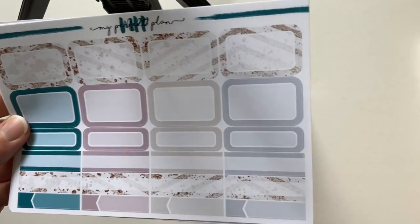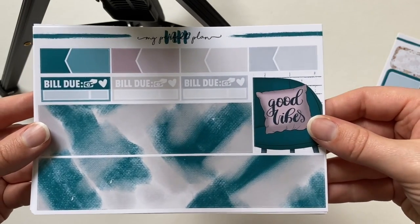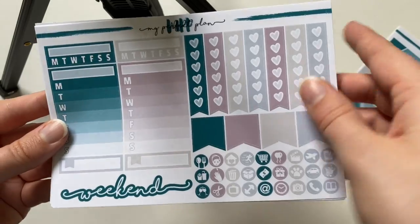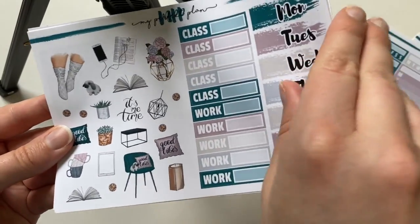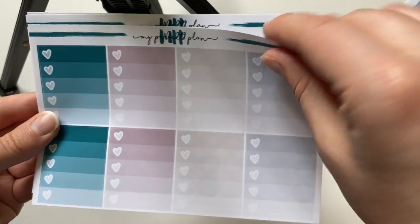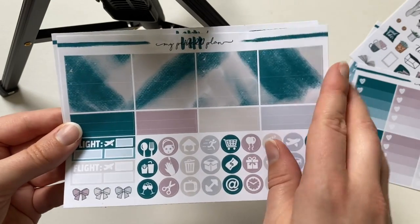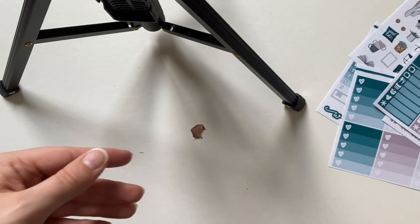This I think is one of my favorite kits I got. Very stay-at-home vibes. I love that bottom washi, and the full boxes are just beautiful. I think I'm going to use this kit not next week, but the following week. Next week I'm using a kit themed for the end of the school year, and there's a Play With Me coming up for that. Look out for that. But this kit I think I will use for the following week.